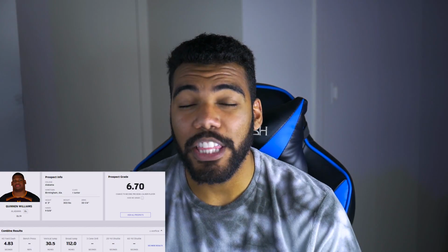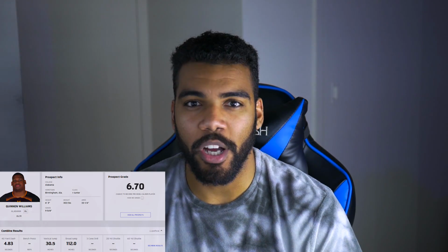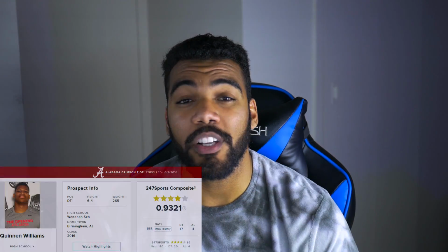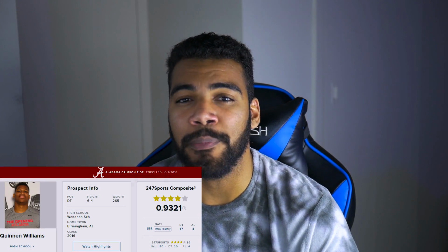Next up, let's take a look at Alabama defensive lineman Quintin Williams. Now, coming into the combine, Quintin really didn't need to prove himself that much. He's already ranked as one of the top defensive players in this defensive heavy draft. However, he went out there and balled out for his size. He ran a 4.83 40, had a 30.5-inch vertical, and a 112-inch broad jump. And coming out of high school, he was one of the most sought after recruits, seeing that he was a 4-star defensive tackle, was a top 5 player in Alabama, and a top 20 player at his position. So with all that being said, let's take a look at what Quintin Williams was looking like on that field, shall we?